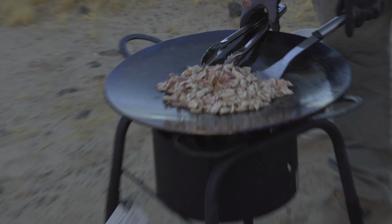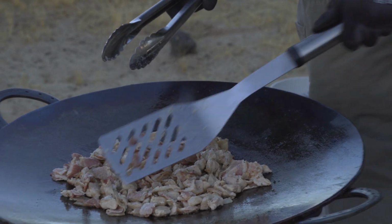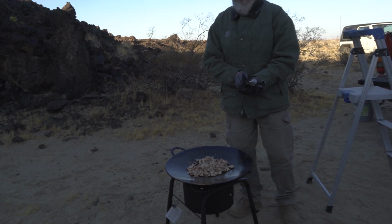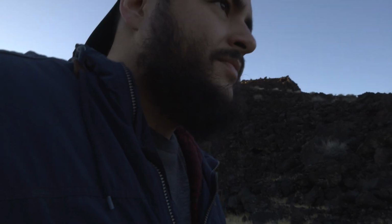How you doing, man? I got to try something that I'd never eaten before. So this is quail you took out yourself? Mm-hmm. Yeah, you guys try it. Yeah, I'll try some. I'm into the bacon dish. It's my first piece of quail. Pretty good.